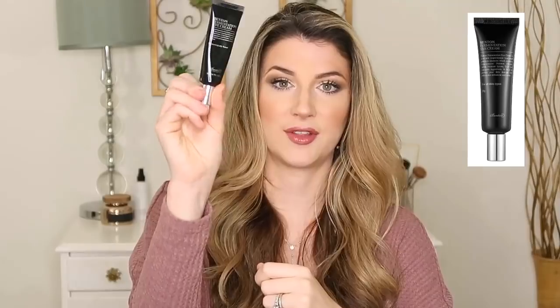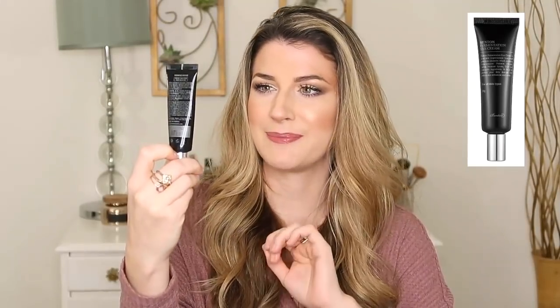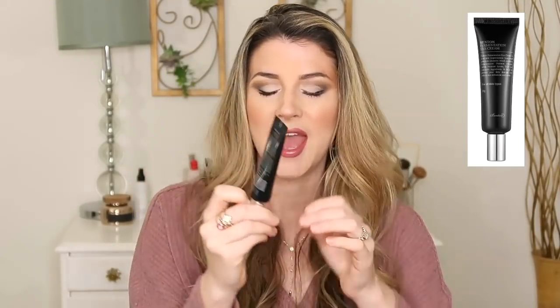Okay, and then next up, I'm kind of cheating with this because I still have a lot of product left, because this is an eye cream, and look how huge this tube is. This is the Benton Fermentation Eye Cream, and I have been loving this. I've been using this sometimes in the morning, mostly at night, but this is such a huge tube. It's going to take me forever to get through this. Great price on this, and it has awesome ingredients.